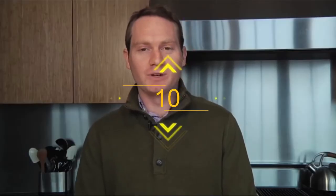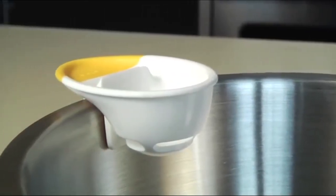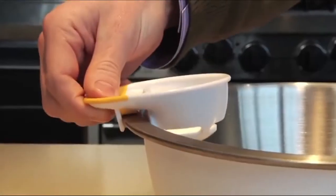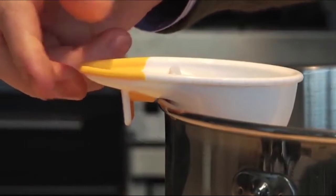Hi, I'm Greg from OXO, and today I'll be demonstrating our 3-in-1 egg separator. This handy little tool keeps bowls and countertops clean when you're cracking eggs. To use, just hook the separator on the side of a bowl. It fits both thick and thin-rimmed bowls.